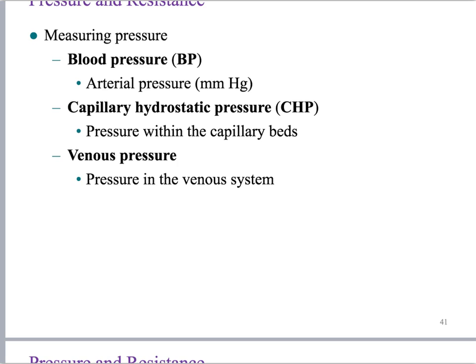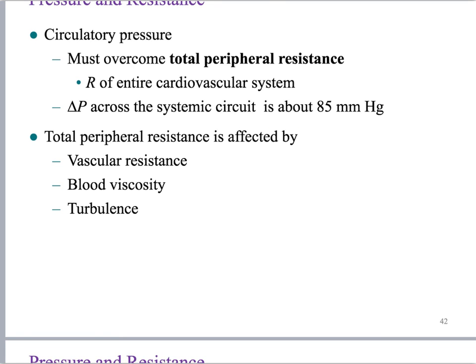So when we measure blood pressure, we're measuring the arterial blood pressure in millimeters of mercury, but there's other kinds of pressure that could be measured. The capillary hydrostatic pressure, the venous pressure is always low, but that could be measured too. The circulatory pressure is necessary to overcome the total amount of peripheral resistance of the entire system. So the change in pressure, that little delta means change in pressure, across the systemic circuit is about 85 millimeters of mercury. Now your resistance is affected by the resistance in the blood vessels, the viscosity of the blood, and the turbulent flow that you might find in blood vessels.